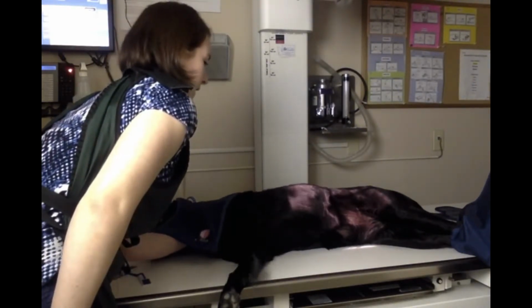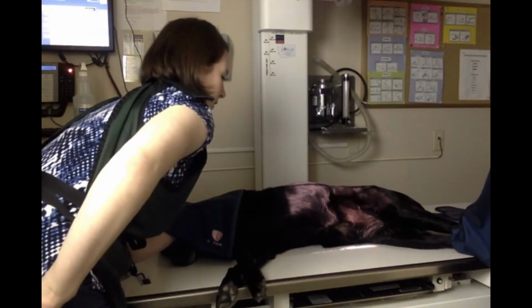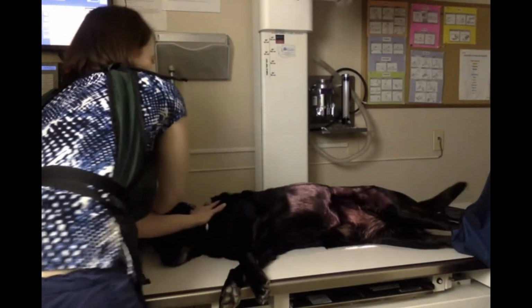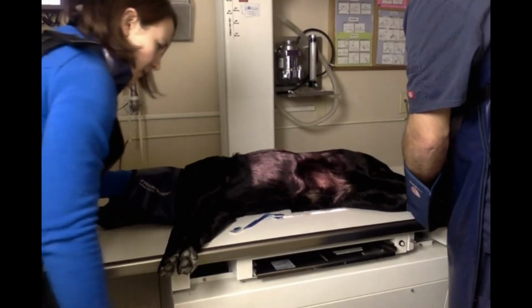Okay, I'm going to go ahead and wait. Stay, Skittles, stay. And I'm going to hit and push when she's exhaling. Here we go. Okay, so now our post right lateral radiograph after Miss Skittles has eaten her barium.